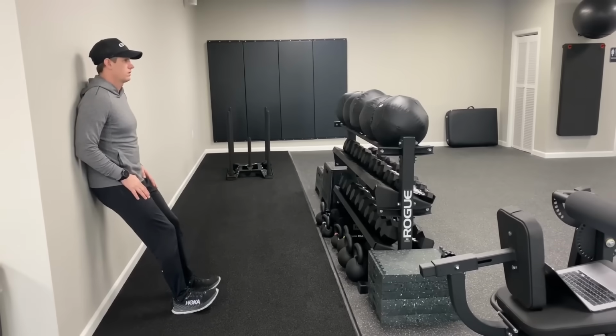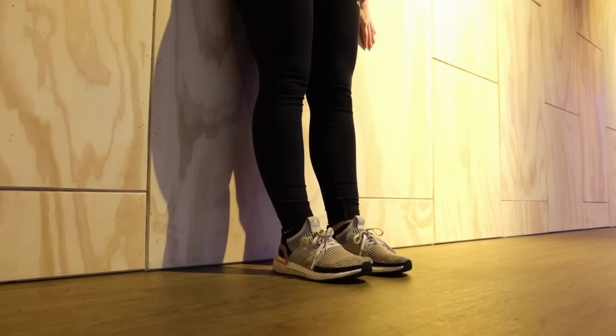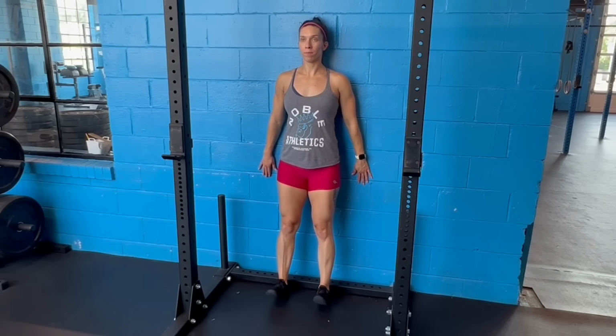To perform the anterior tibialis raise exercise, start by positioning yourself with feet hip-width apart and about 6 to 8 inches away from the wall. Lean back so your back rests flat against the wall for support. Keeping your heels on the ground, lift your toes and the balls of your feet towards your shins, focusing on contracting the muscles in the front of your lower legs.